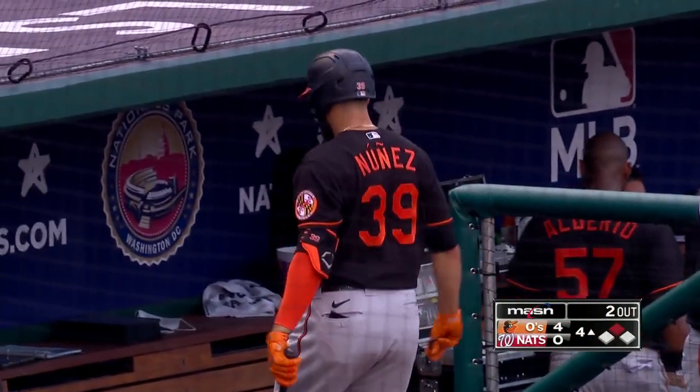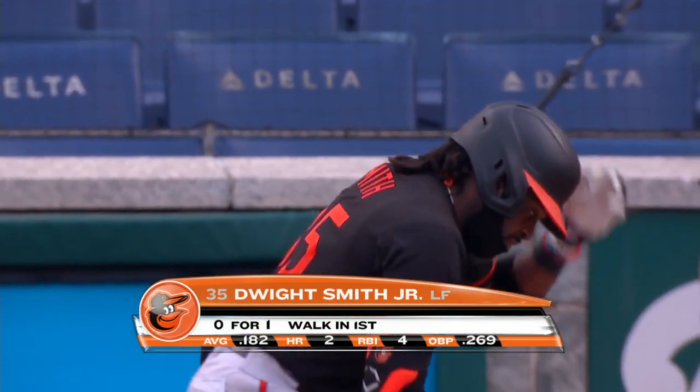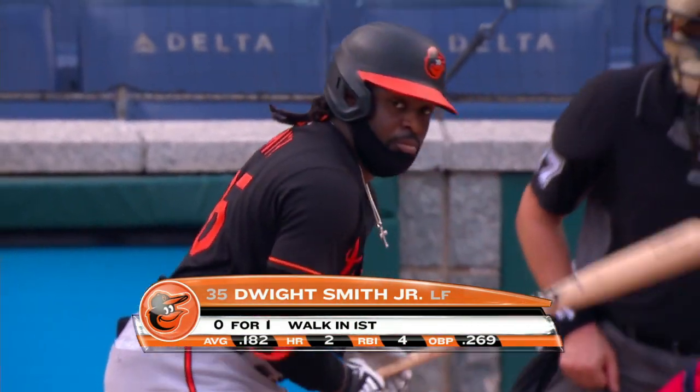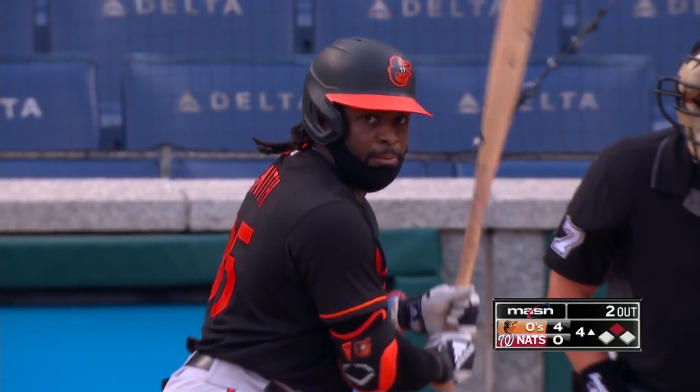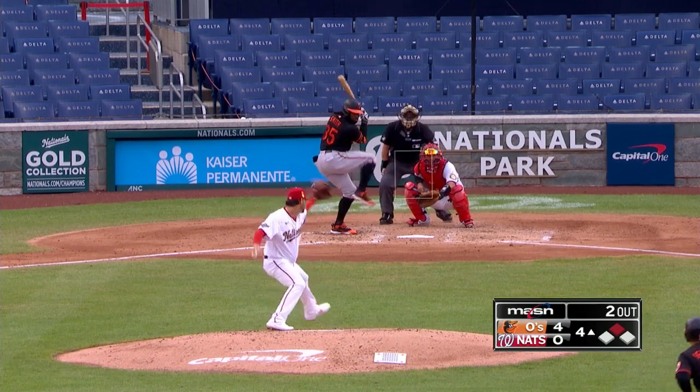Is that a bad feeling as a hitter when your bat's already through the zone and the ball's not there yet? That was crazy. That was my bat speed. I would have hit that one. Anything faster, no shot.